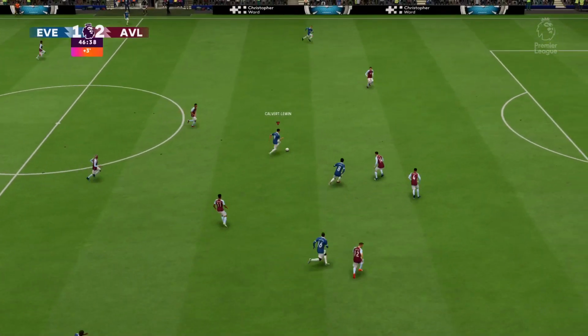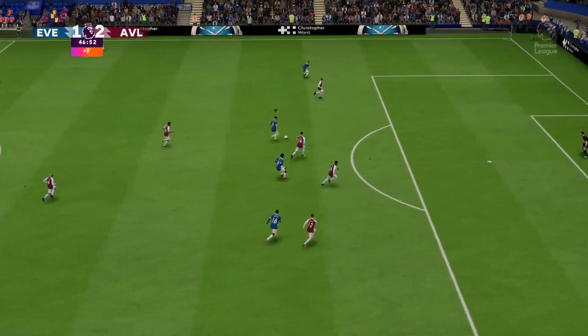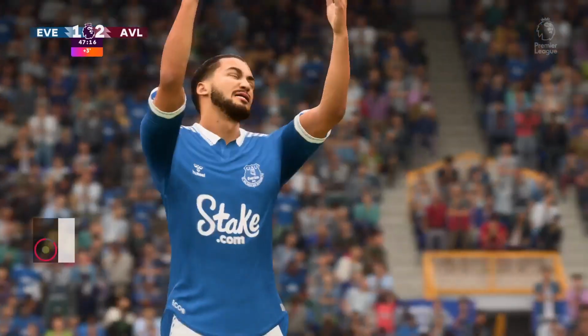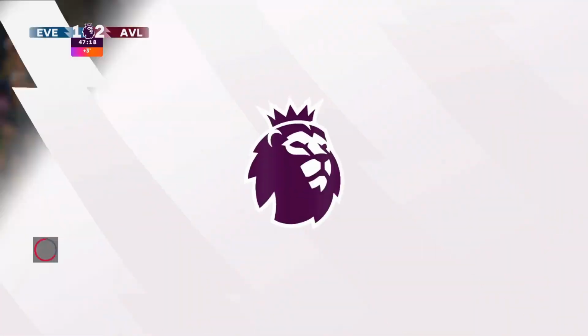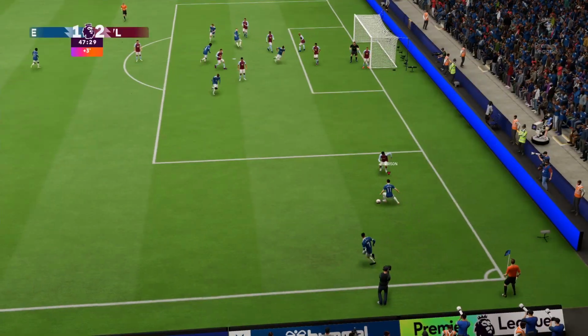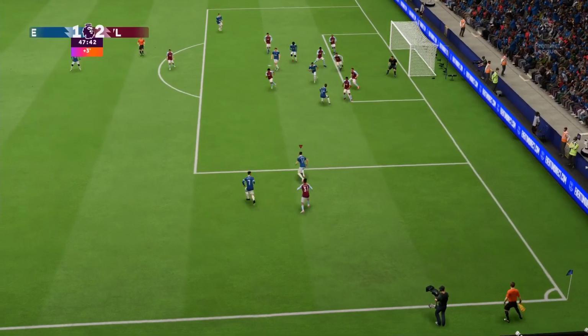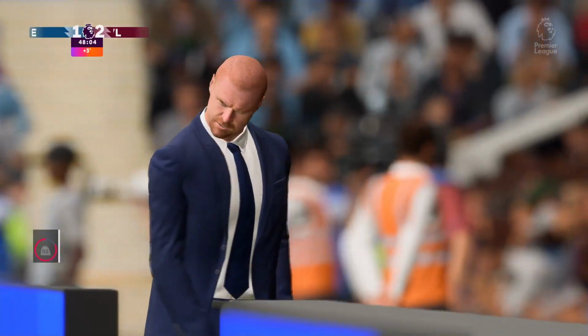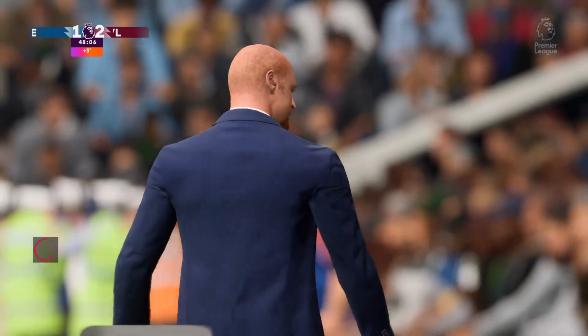Calvert-Lewin. Well, I was on the cusp of saying he's at it again. Looked as though he might score again. Well, he's certainly looking sharp today. That could easily have been his second there. Inside he goes. Oh, incredible save. And he snuffed out any sign of danger.